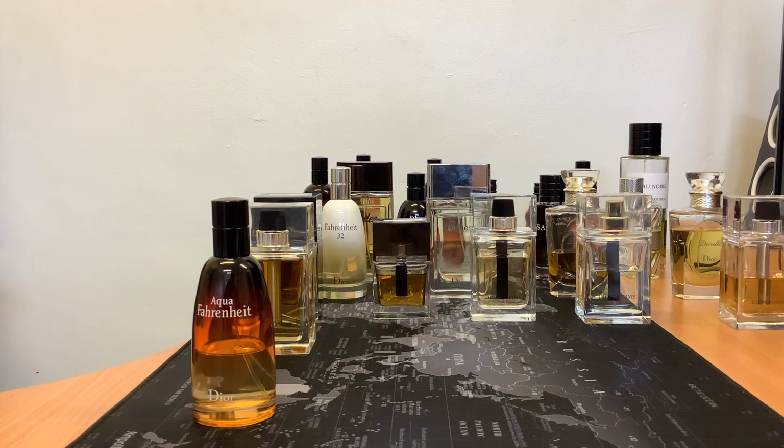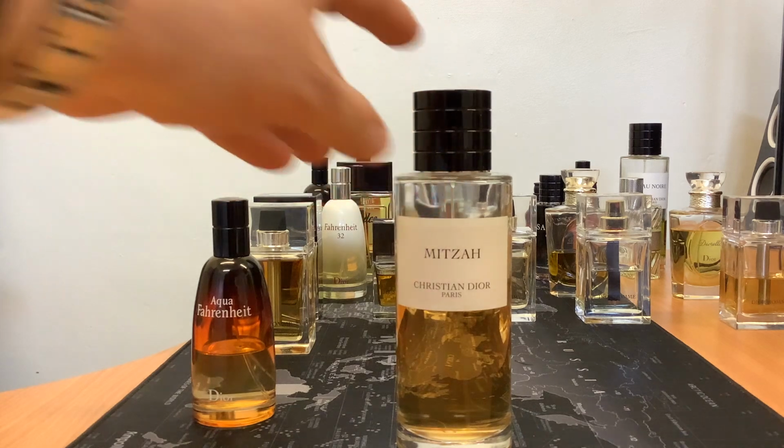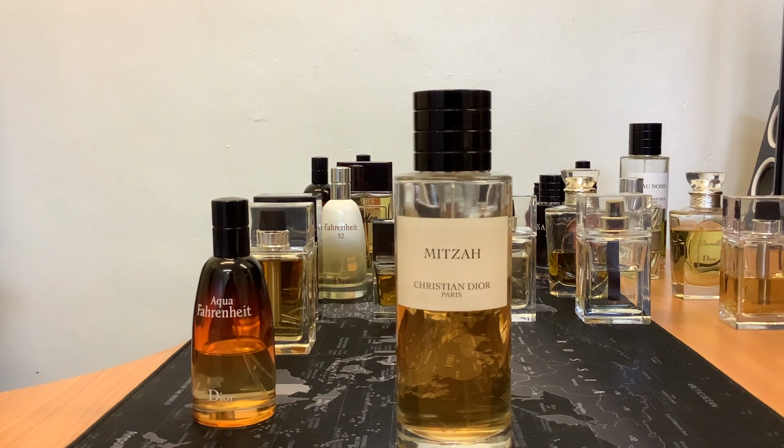So number 4, this is actually one from the Dior Privé line, and in my opinion, it's the best ever from that line. And this one is called Mitza. And this is a beautiful, spicy, ambery perfume. It's so beautifully made. It kind of wraps its arms around you, makes you feel warm and relaxed. It's very thick, very resinous.